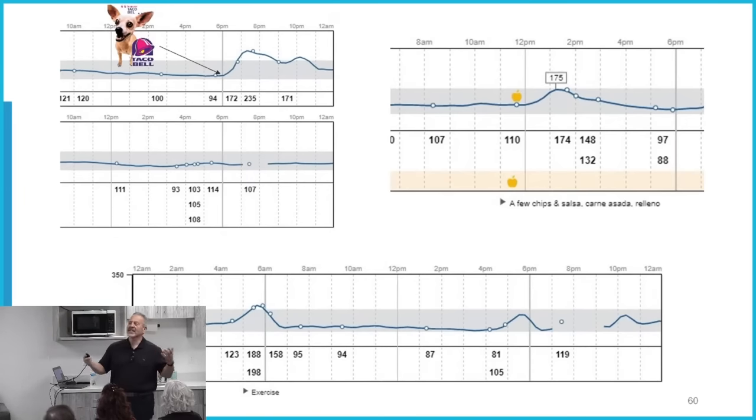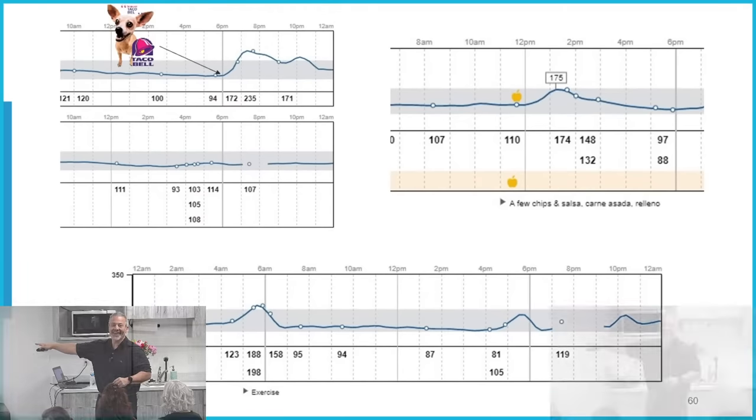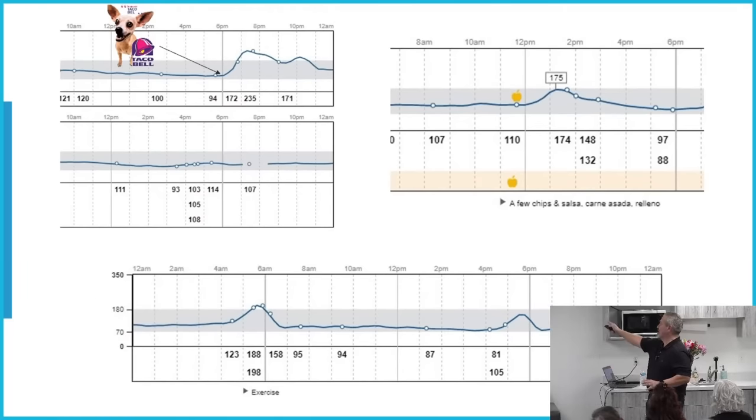We go, I'll just have Taco Bell. It's fine. So he goes, okay. He goes, it didn't even taste good. Then the next day, he has some chips and salsa and tortilla. That's my kryptonite, by the way, right? Carne asada, chili relleno. And this one on the bottom, exercise. Right? He goes, I blew it yesterday. I'm going to exercise. He went and worked out at the gym.